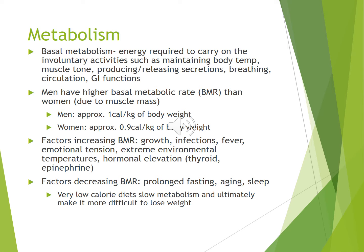Factors that will increase our basal metabolism through life are growth, infections, fever, emotional tension, extreme environmental temperatures, and hormone elevations, just a few examples. Factors that will decrease our basal metabolic rate are prolonged fasting, aging, and sleep. We know that very low calorie diets tend to slow metabolism and ultimately make it more difficult to lose weight. This is important to know when we're dealing with patients.